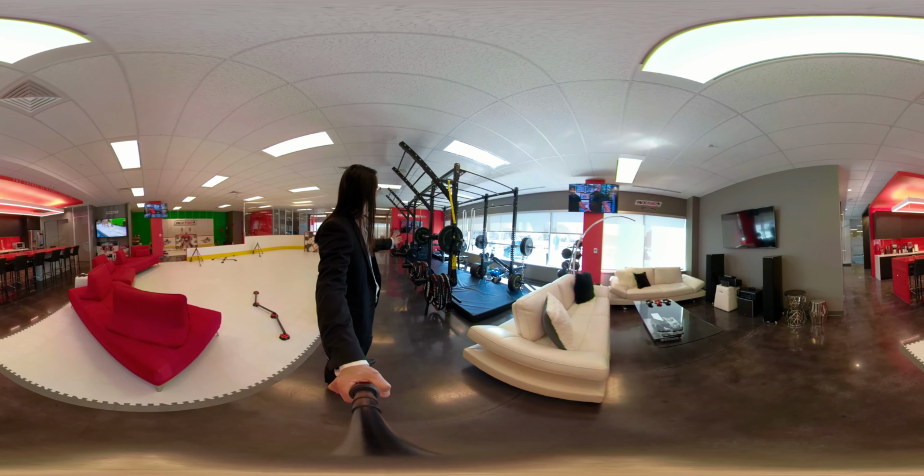Obviously, we have our offices here. We have our editing studios. Can't really show you too much of that because this is our private workspace. But I'll give you a sneak peek. Not much to see. There you go.